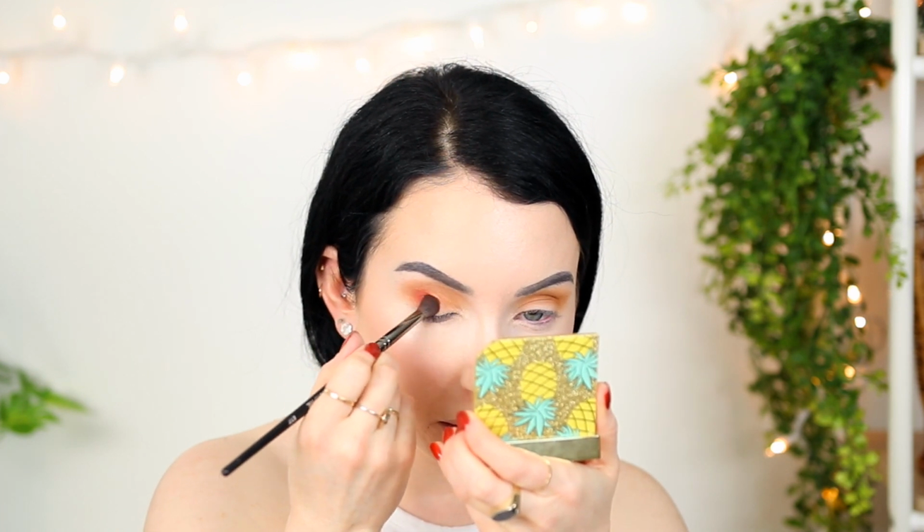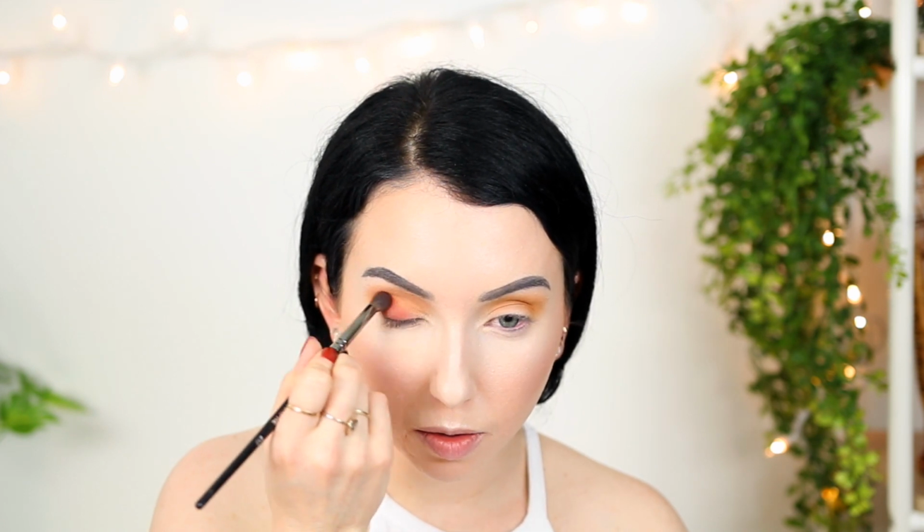Very pigmented. I'm going to bring this on the outer half of my eye, kind of at a diagonal here. So I'm going to bring that shimmery peach shade right here after we cut the crease. So I just want to blend this kind of inward. Yeah, that is a pretty burnt orange kind of shade. So we're going to try out this guy. My nails are going along with this look right now.